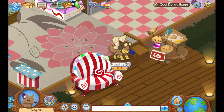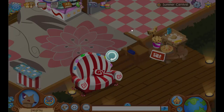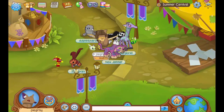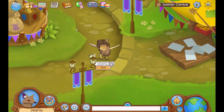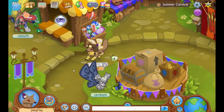And on the topic of parties, the 15th Animal Jam life hack is actually when you're going to one of these parties, if you want to go to a more full one, you just click on the same one again. Although there's no party on right now, I'm just going to go to the summer carnival and show you what I mean. So this is probably the most packed summer carnival, but what you want to do is just re-click on the same icon right here, and it'll move you to a more densely packed one. Or if you're already in the most popular one, it'll tell you.